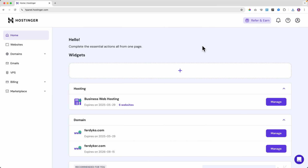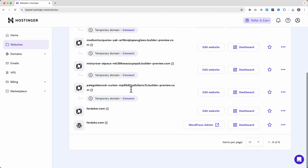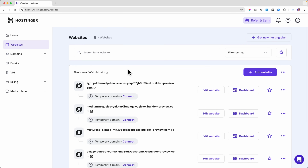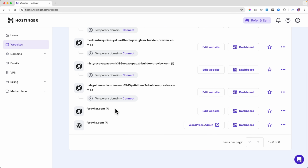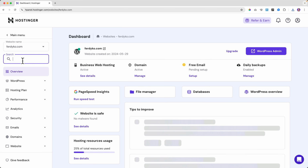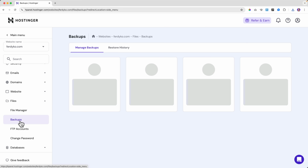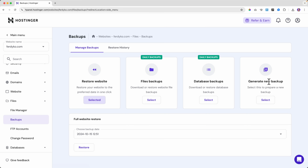In order to restore backups, we go to websites. Then I choose the website I want to choose. I have used a different domain because there I have more backups from the latest weeks. So I go to this one, dashboard. And then if I search for backups, I will find it, or I go to files and then backups. And there are a few things we can do. We can create a backup manually. So just before you want to create something or adjust something, you can create a manual backup.